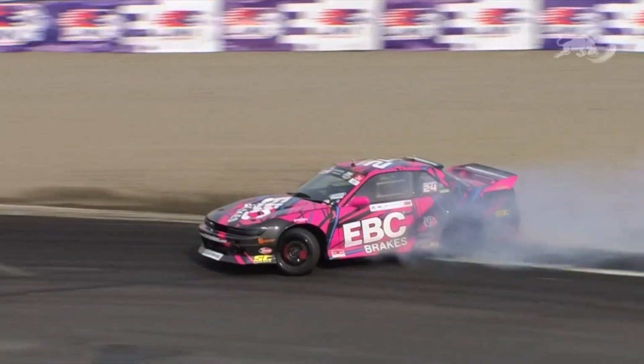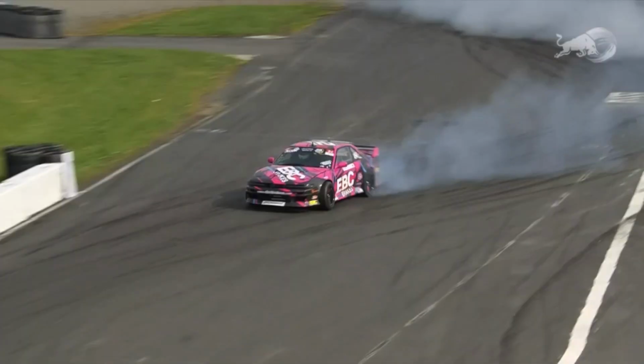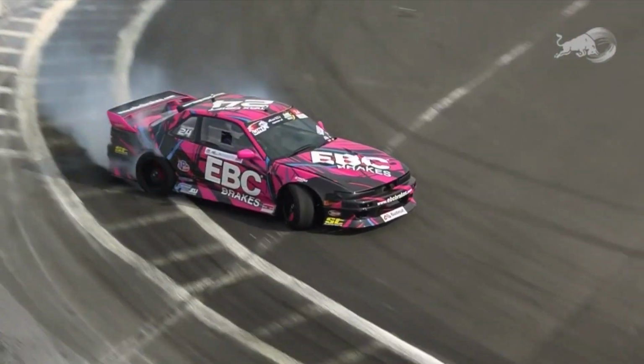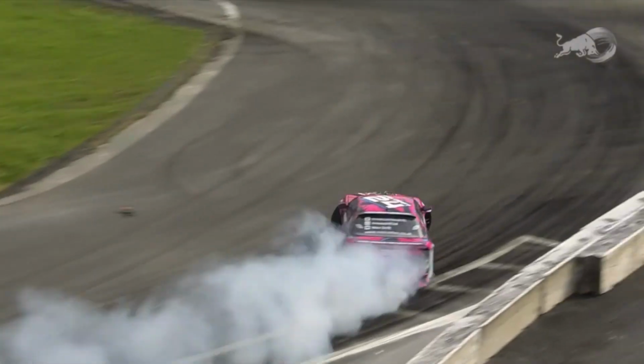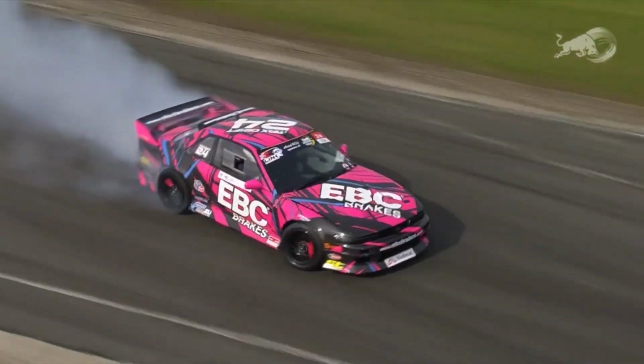Gets himself into that outside zone, puts foot to floor, dials the car back across the circuit, looks for the wall. He's going to have to make a big impact here, and he does, as it upsets the line ever so slightly and washes him away from that second wall run. Max Cotton, job done. Is it enough though, Dave?